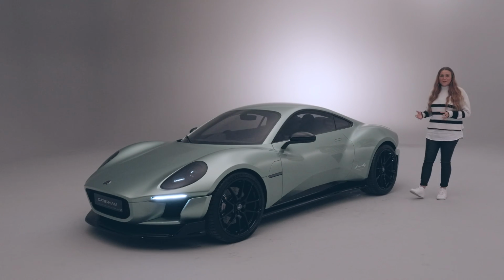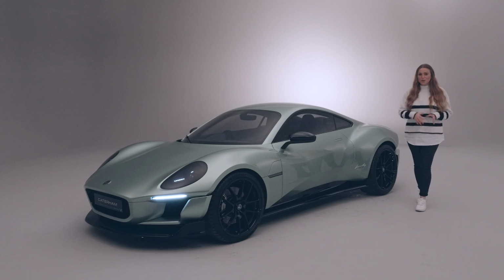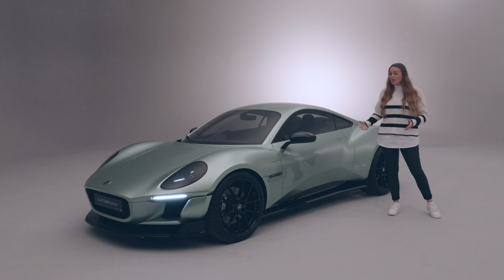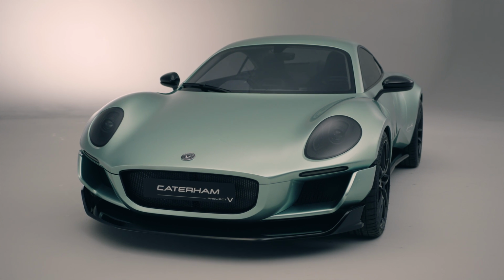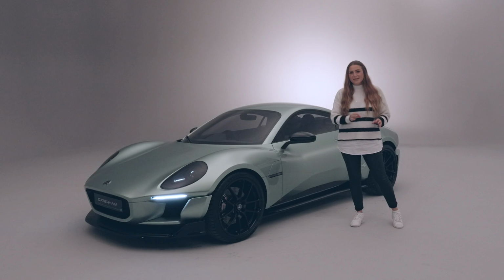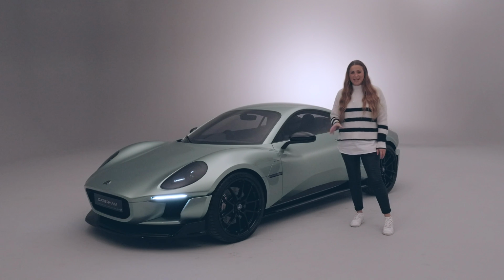This isn't actually the first time that I'm seeing this car. I did also get to see it at Goodwood this summer, and it really drew a lot of attention. I mean, look at it. It's absolutely stunning, and it looks even more beautiful in the studio today. This colour is fantastic. So this is actually called Ice Forest Green, and it looks amazing under these studio lights, but also looks fantastic in the daylight as well.